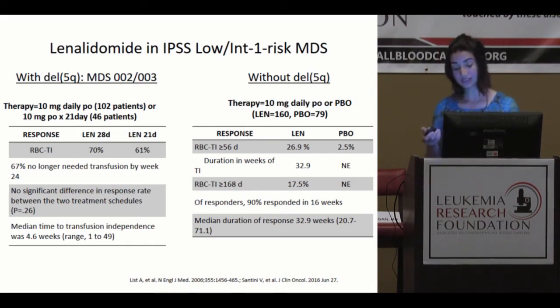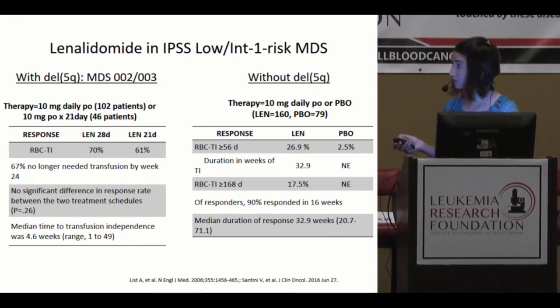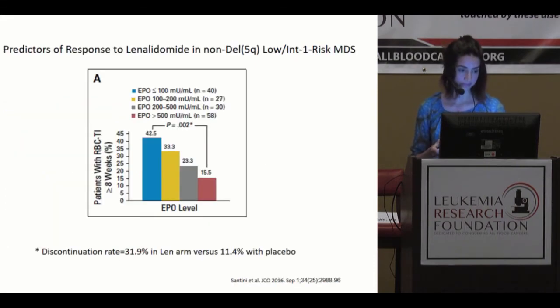As an extrapolation of this, an Italian group in 2016 published data using this in patients without the 5q deletion. And they found that response rates were closer to 27%, which is not nearly as effective as in the 5q minus patients, but about a third of patients did become transfusion independent. And similar to what I showed you about responses of erythropoiesis-stimulating agents, the basal erythropoietin level in the patient also predicted response to lenalidomide in these patients. If you had high erythropoietin levels of your own, these drugs were less likely to be effective.